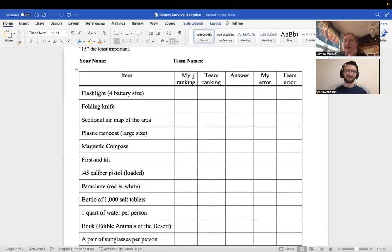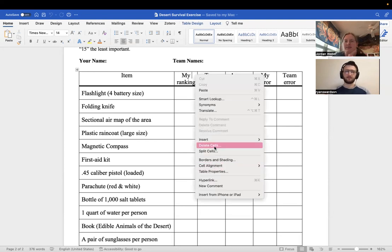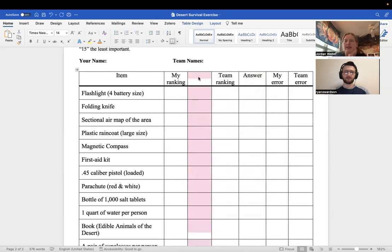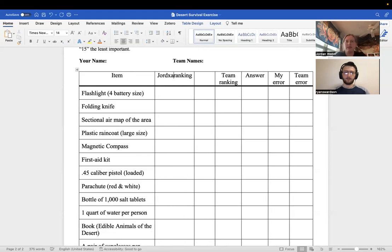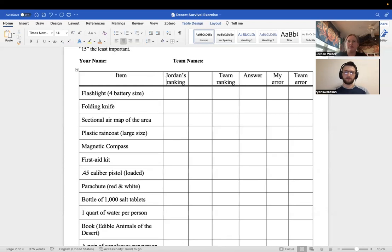Okay. And then do I do my ranking? I was confused by that. Here, let me pull up my own copy, and then that way we can add a column to the right. There we go. I wanna say Jordan's ranking, Ryan's ranking, just so we can have them on the same thing.